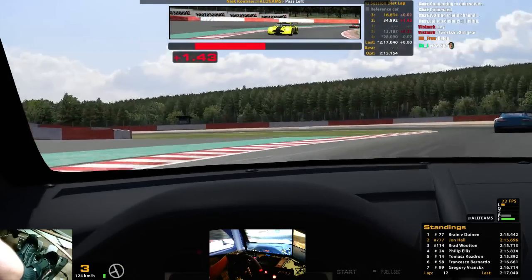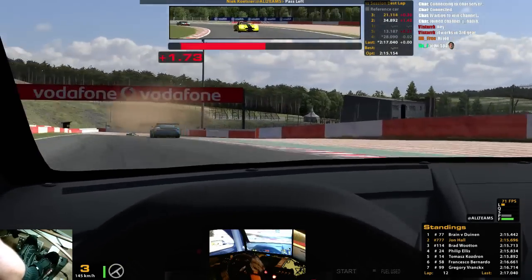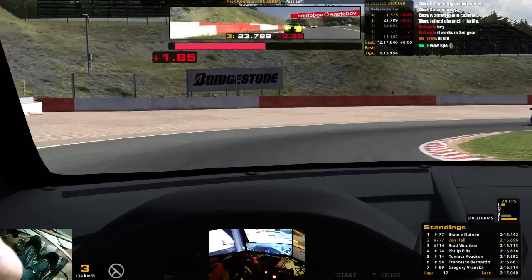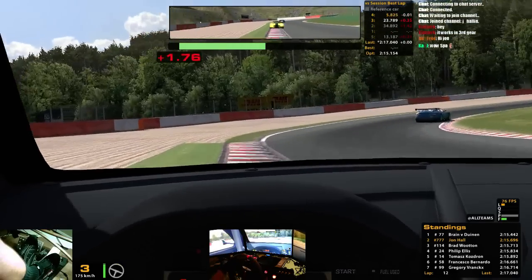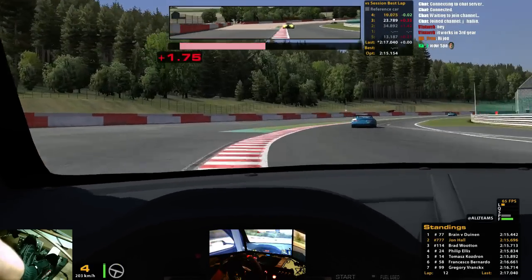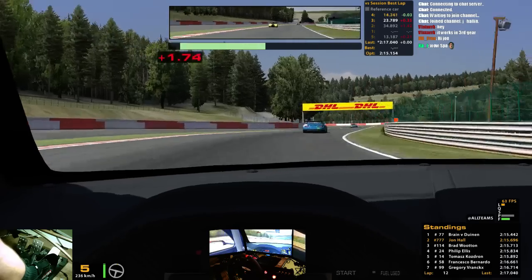Coming in hot. You feel like that rear end snugged up just a little bit? Yeah, it feels really good right now. I hope that keeps up.